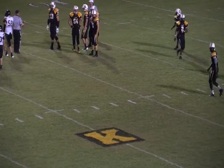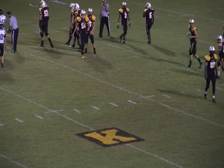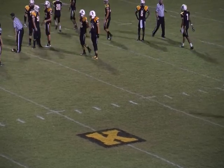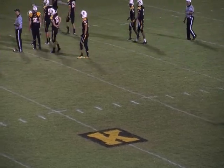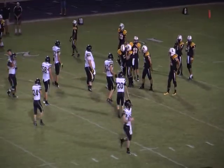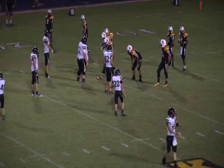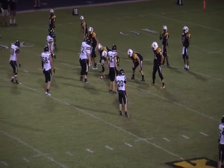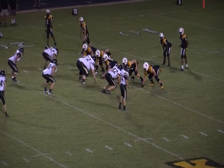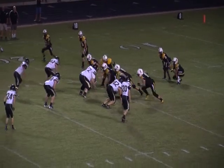So a good stand for the Kennett Indians. They lead 6-0 with 2:21 to go in the first quarter, and an evenly matched game so far, although the Indians lead 6-0. They moved down the field in about 3 minutes, 9:12 to go in the first quarter. They struck first. The quarterback, Nelson, on a keeper, 1-yard carry for the touchdown, and they lead 6-0.